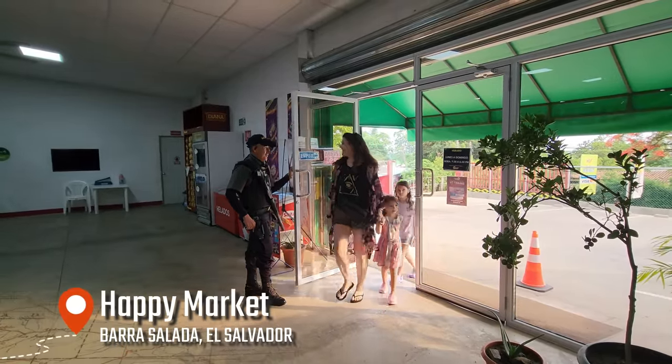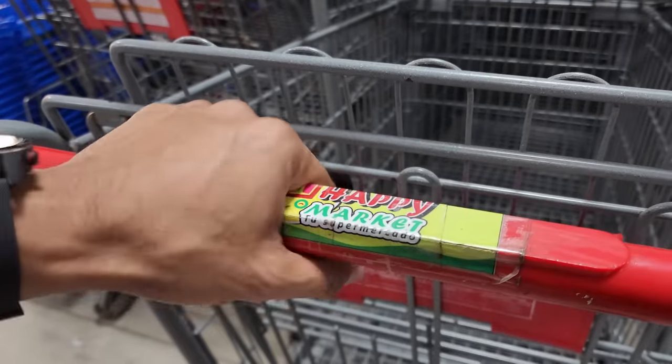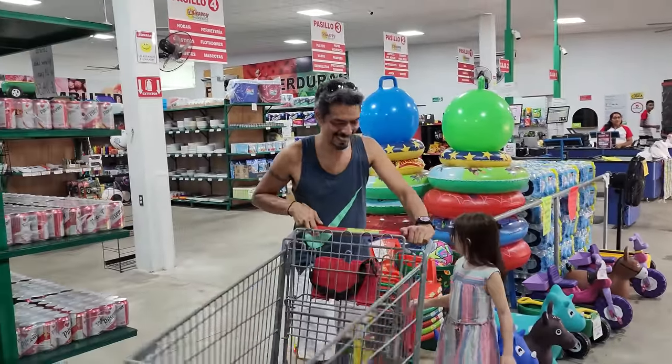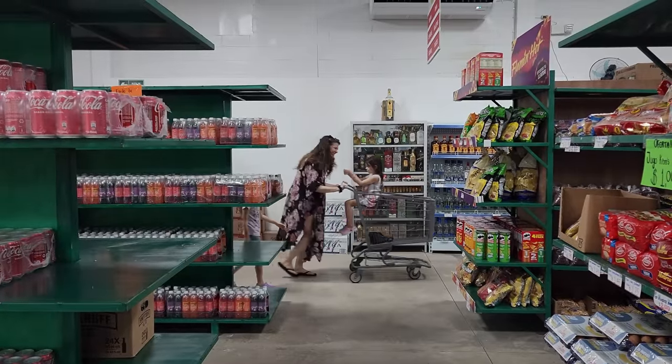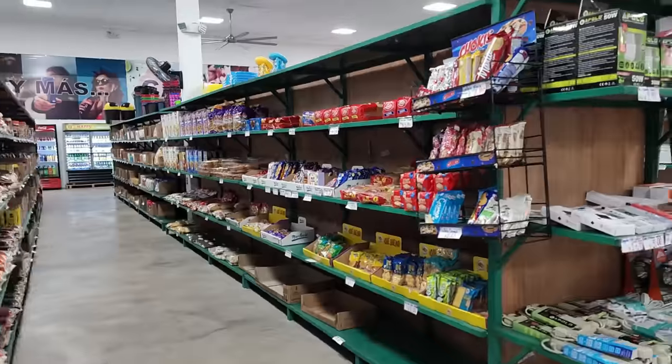Gracias. Grocery store is so cool. It's like a super tiendita and a grocery store had a baby. It is happy. Look at all the stuff, you guys.